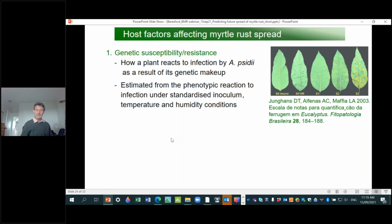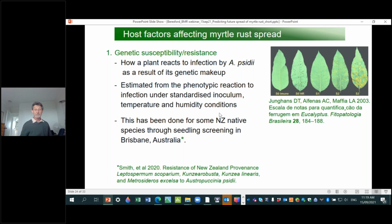The earliest one of these studies I know of was the Brazilian one by Ongenic et al. And these are the categories that they put hosts into, ranging from immune, highly hypersensitive reaction, through to highly susceptible. And this has been done for some New Zealand native species through seedling screening in Brisbane, Australia. And Grant Smith and company have published a paper on that for some of our species.